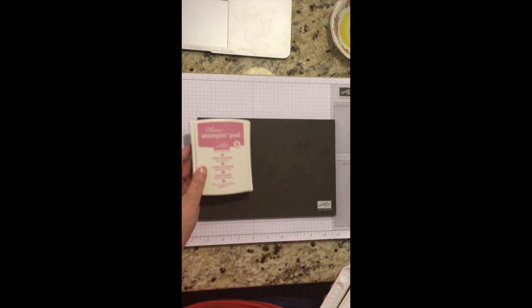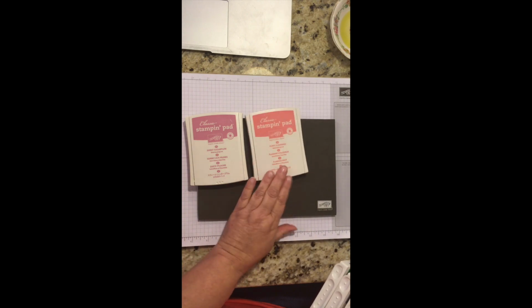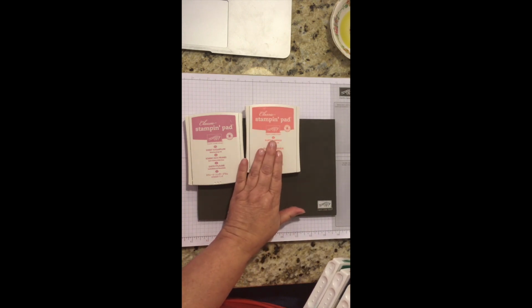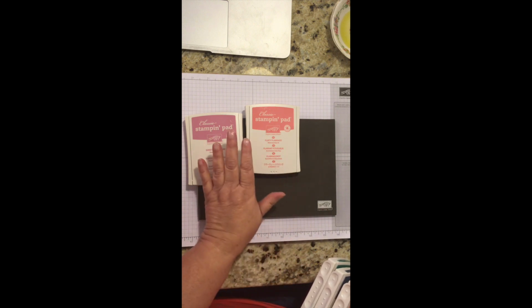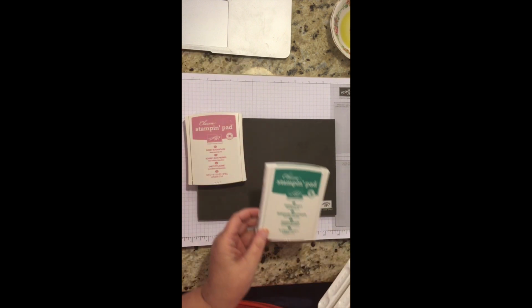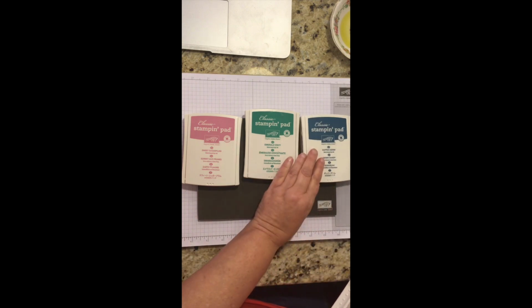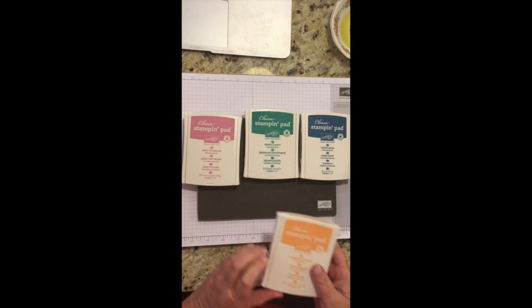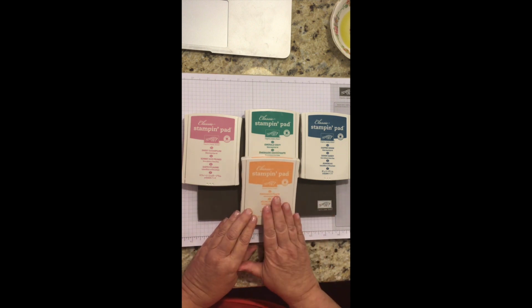The 2016-2018 In Colors were Sweet Sugar Plum, Flirty Flamingo, which we are not losing. It's going to come back as one of our regular colors, so we won't say goodbye to this one quite yet. Emerald Envy, Dapper Denim. I'm going to hate to see this one go especially. And what's been my favorite for the last 2 years, Peekaboo Peach.